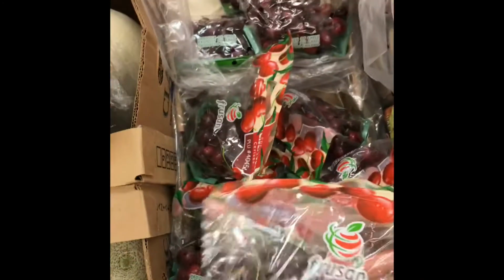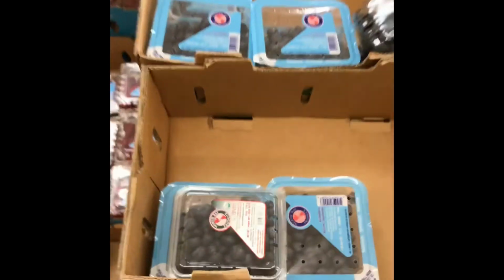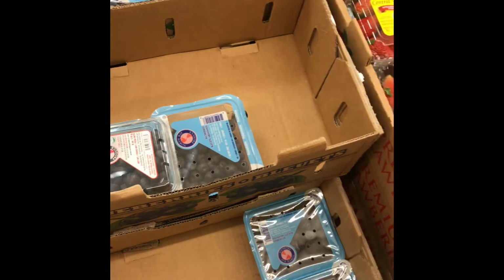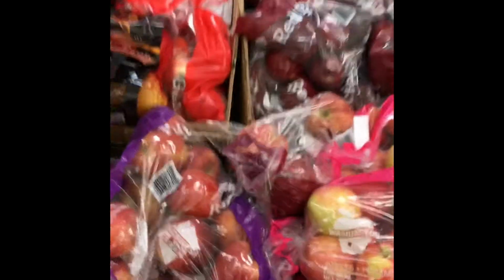They had cherries. They had a really nice selection of fruit, cherries and grapes and blueberries. The blueberries were not organic, so they did have organic blueberries, but those right there for I think $1.49 or $1.69 were not organic, so I passed on the blueberries. They had strawberries. I think blueberries are on the top of the Dirty Dozen list. Those items you absolutely should get organic if you can afford them.